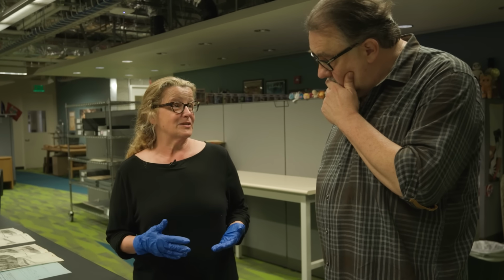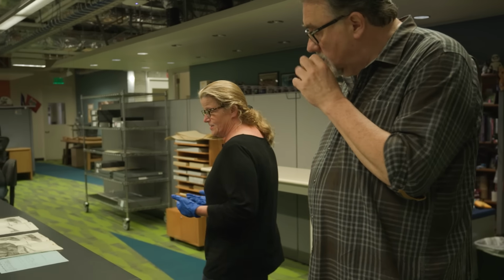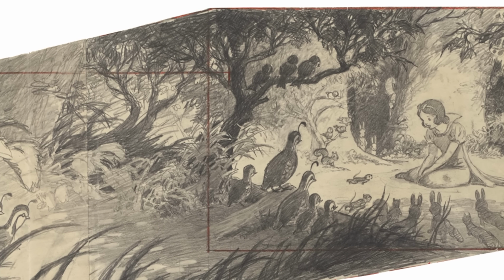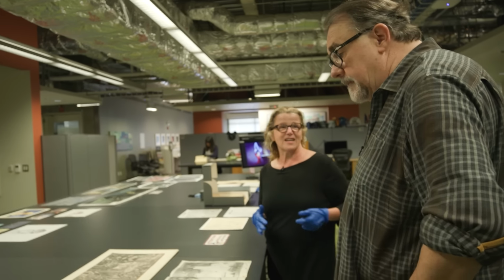Now, when you have an animation drawing, you of course have to have a set to put it on. Right. And before you draw the sets, you draw layouts. So now we have some layout drawings from Snow White. I've heard of that film. Yeah, you've heard that film? Yes, there are some small men in it. It's kind of famous. Wow.